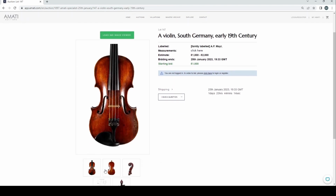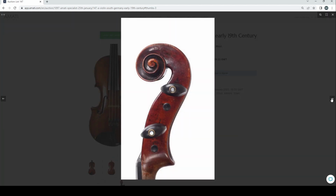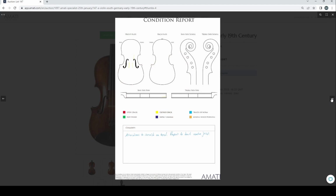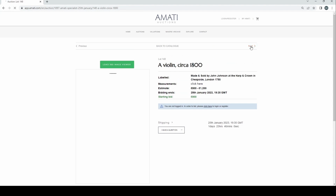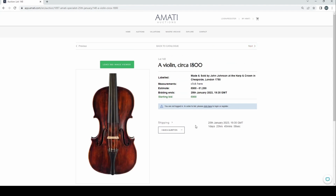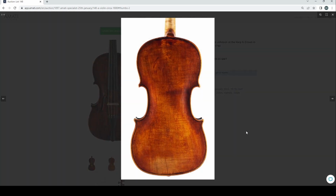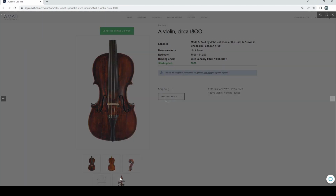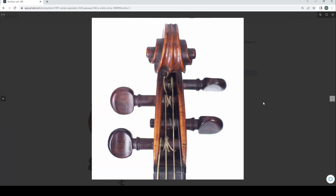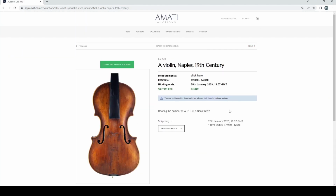Violin South Germany, early 19th century. Another one, I guess not too dissimilar than the other one. Maybe a bit of a nicer turn on the scroll there, but I think the overall varnish and aesthetics not as nice. Violin circa 1800. This was a really odd violin. I didn't really quite understand what was going on with this one. I'll be honest, I thought this was quite nasty. 800 to 1200. The scroll is kind of nice enough from the front, but otherwise not very good.